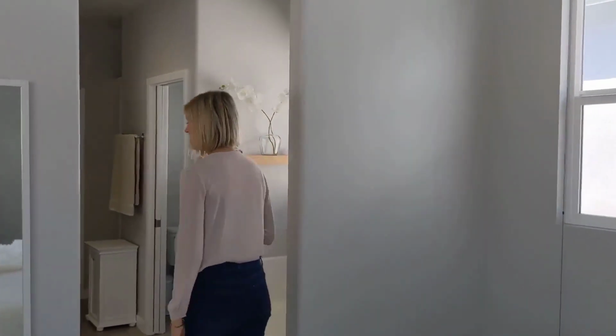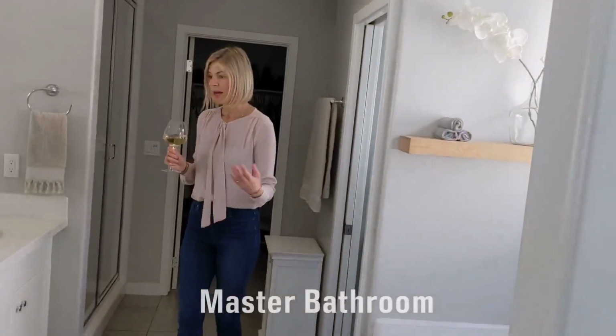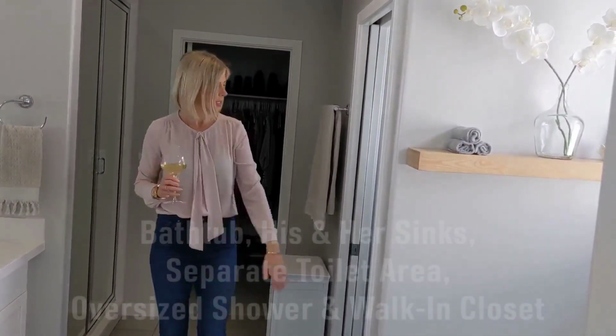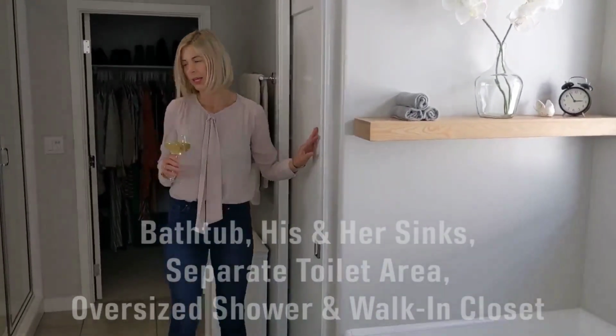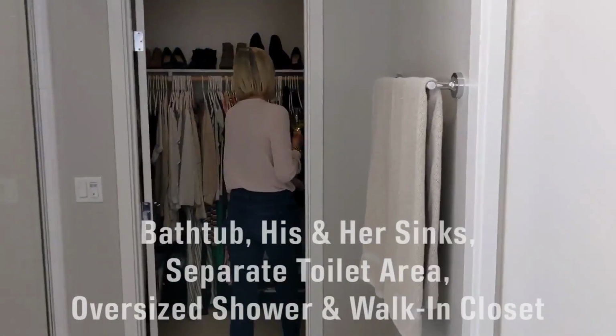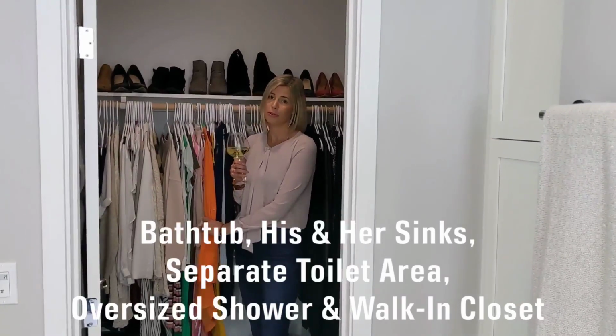I love the glamorous master suite bathroom with the tub, the his and her sinks, the separated toilet area, and the oversized shower and walk-in closet. Ladies, I know you'll be able to fill this up too.